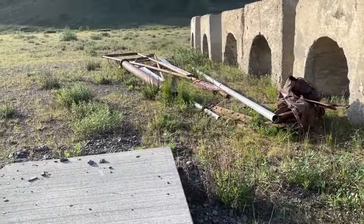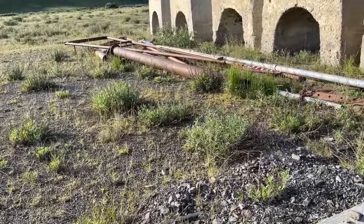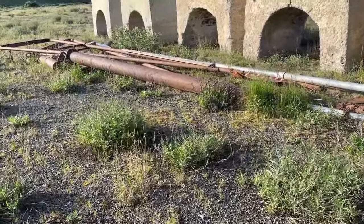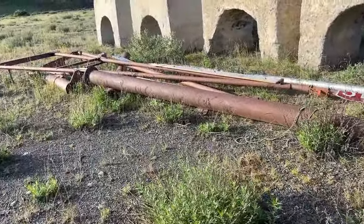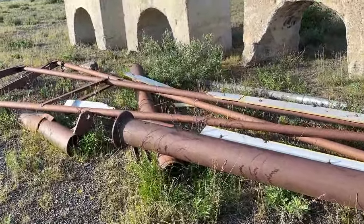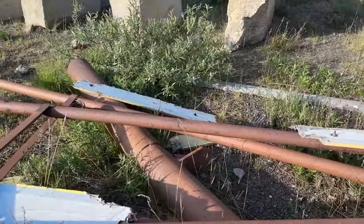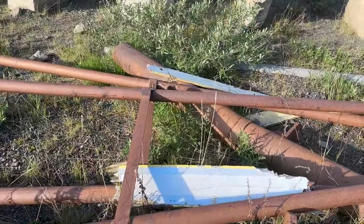Arctic ground squirrels. I think he went in this pipe.